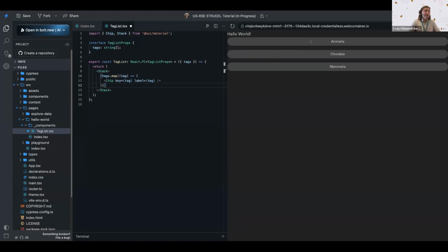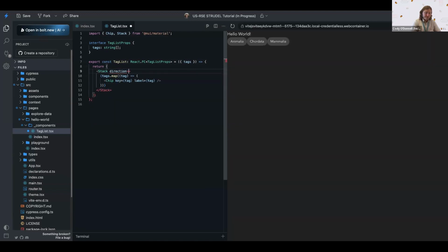And so we see by default, it renders the items vertically in a column. So to fix that, we're going to use a prop option on the stack called direction. And we're going to say direction is row. And just a reminder that all of these options are documented within the Material UI component documentation. So that's the direction prop, and we'll use one more prop called spacing to space these out a little closer, and we'll say the spacing is 1. Okay, so that's starting to look a little nicer for our tag list.